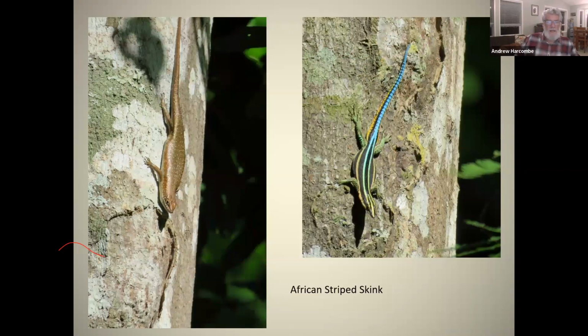A couple of nice skinks on tree trunks, very colorful animals.